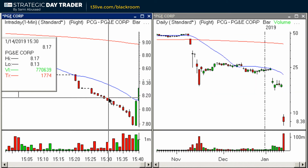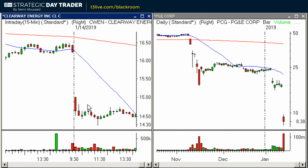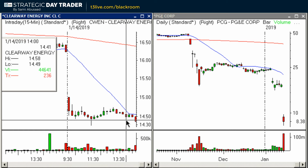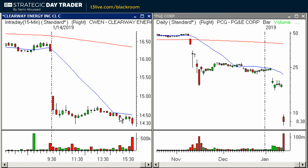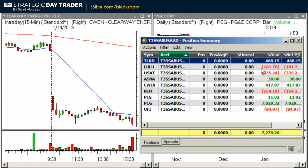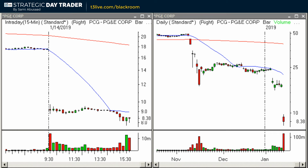I did call the CWEN also in the room, short. Let's see how that did. It's just the bleed also. Not as tight, but here it is. Short under 1450 was an official call in the black room. Under 1450, stop over 1462, I believe. There it is, 1462. Covered half at 1438, I think, and then the back half at the end of the day, 1430. Now it didn't move very much, but still made 400 bucks. And then I had another 460 on the TLRD, and then the rest just lost a little bit of money. Overall, pretty nice day, but it all came from the PCG.